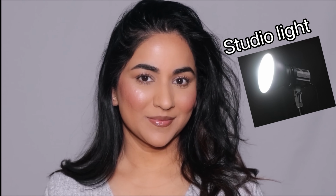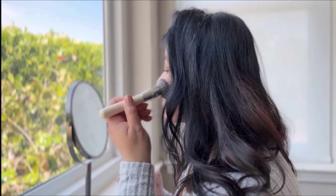This is not a drill. See how makeup looks so different in different lighting? It's the same makeup in studio light. This is with natural light. And this is an indoor light. Have you observed how you apply makeup indoors and when you step out, it looks completely different?